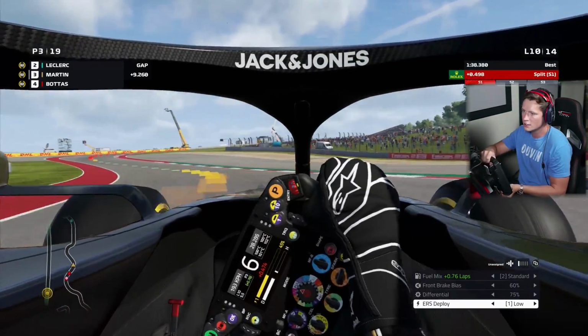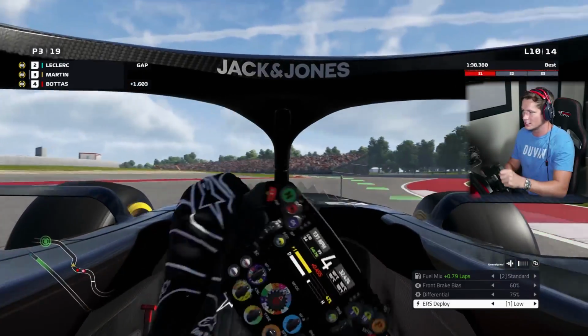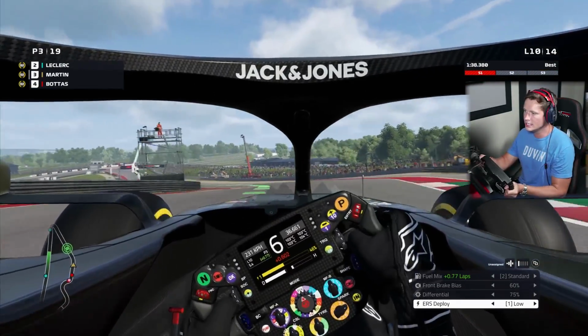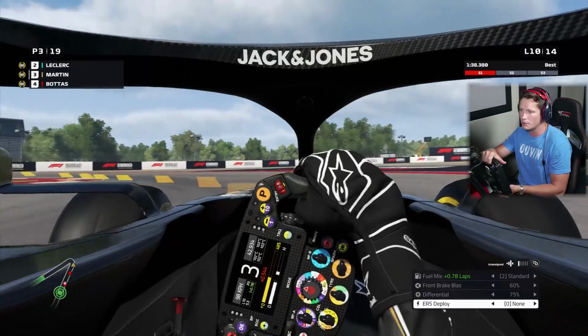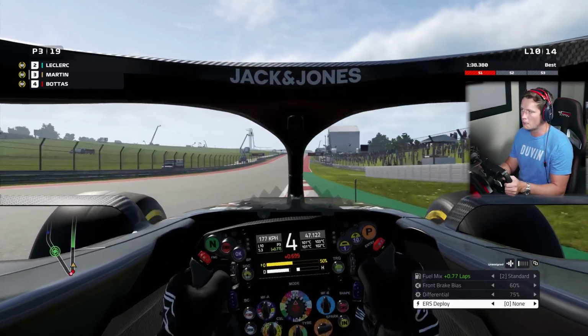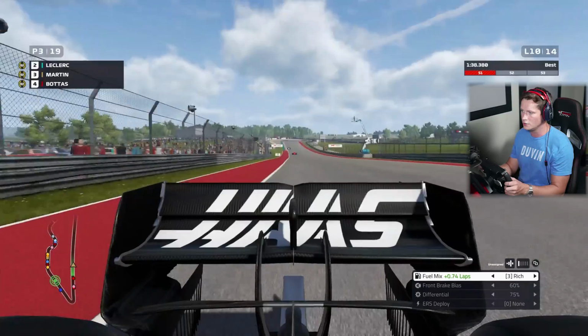Looks good. This is a fun section because you don't really have to brake. You can kind of just lift the entire time. It's pretty nice. But we're in a decent spot. This long straight is coming up here, and I don't know that they're really going to be in the position to be able to catch us here. We've got 0.77 laps of fuel. I'm going to go ahead and use our rich mix.